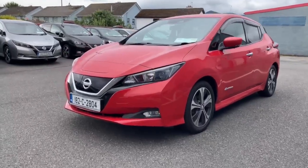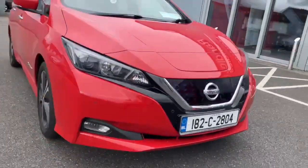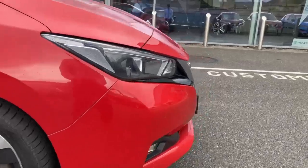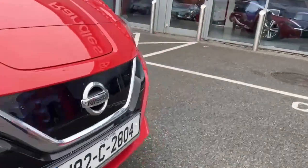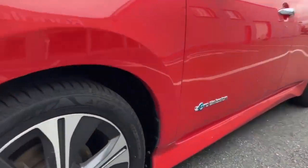Introducing the 2018 Nissan Leaf 40k EV SV Premium in stunning red with electric fuel type and automatic transmission. This MPV boasts luxurious features like air conditioning, Bluetooth, satellite navigation, and ambient lighting for a comfortable ride.